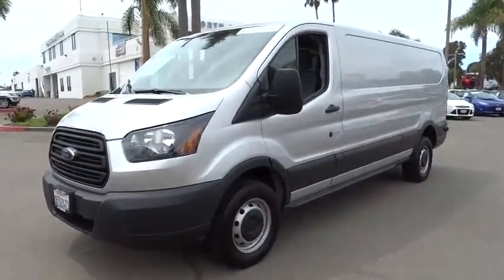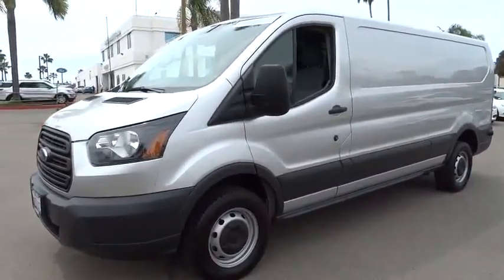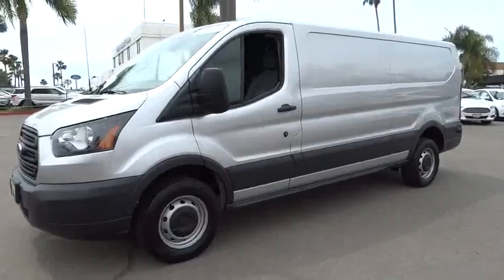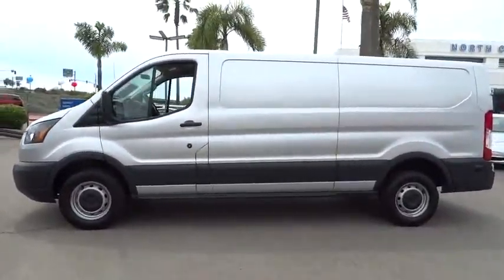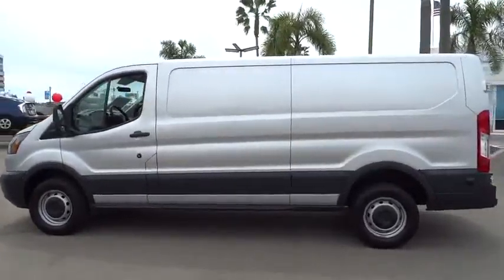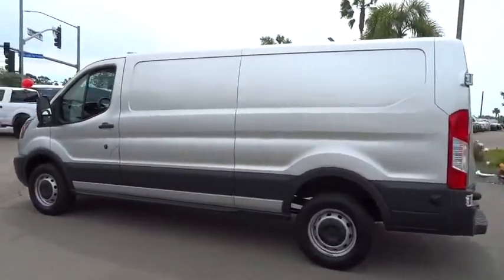The 2015 Transit 250. The Transit 250 comes in numerous configurations, impressive payload and towing capacities. It is comfortable and easy to drive. This vehicle has less than 40,000 miles.